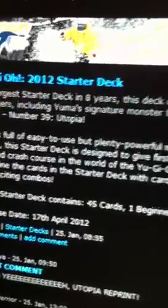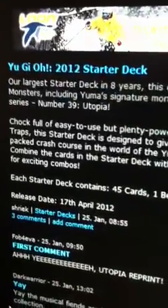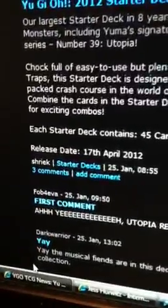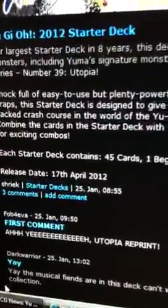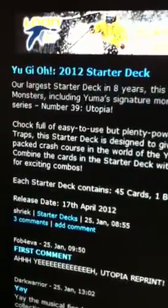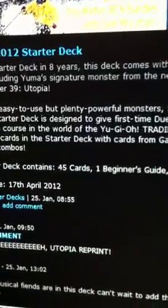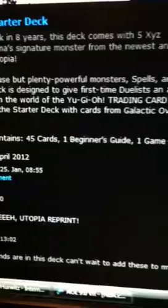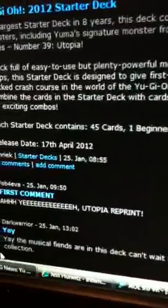This deck comes with 5 Xyz monsters, including Yuma's signature monster from the newest animated series, Number 39, Utopia. Okay, that's another way to get Utopia. Interesting. Chock full of easy to use, but plenty powerful monsters, spells and traps. This starter deck is designed to give the first time duelist an action packed crash course in the world of the Yu-Gi-Oh! Trading card game.